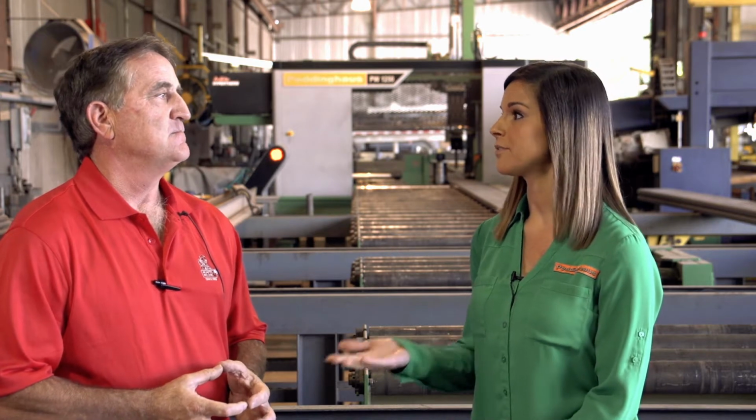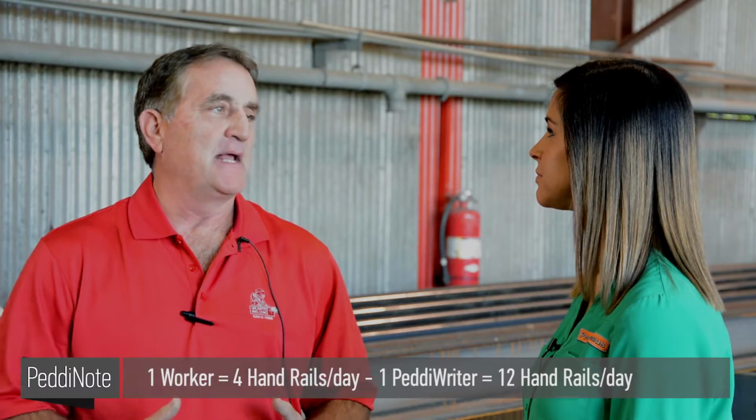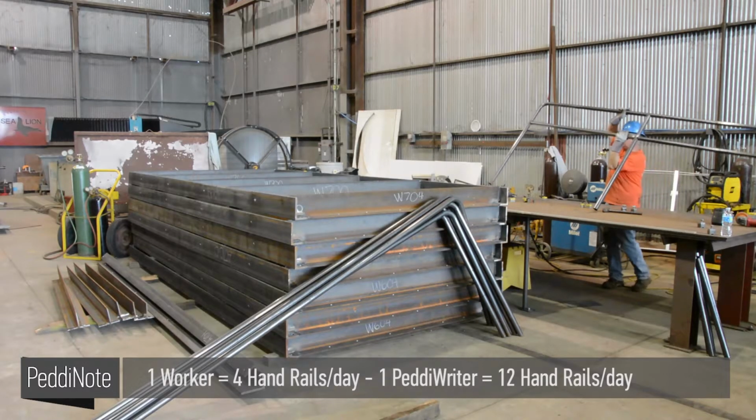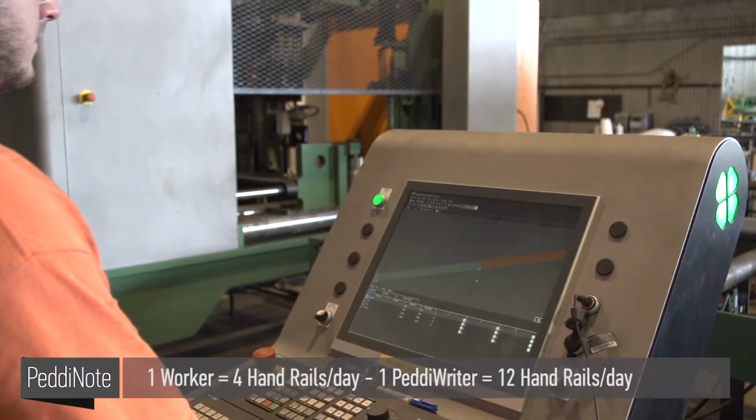Now, you had the installation earlier this year. What type of benefits have you been experiencing from the PeddiWriter? More layout capabilities. Again, if you had a guy that you would have been counting on to lay out 4 handrails in a day, now he's free to do something else, and in the meantime, the machine's laid out 12 handrails. It's freed you up a great deal of labor.